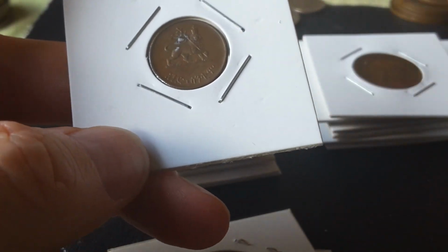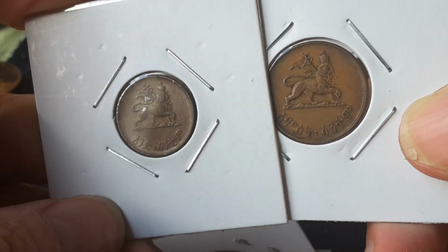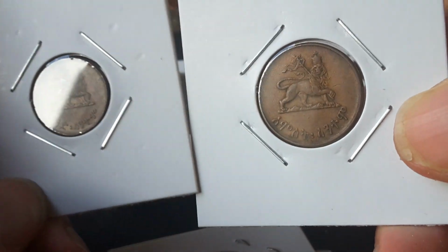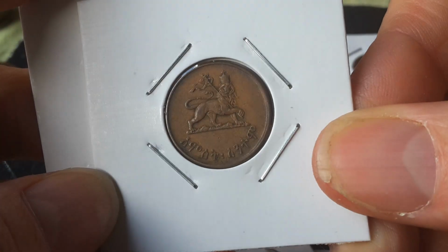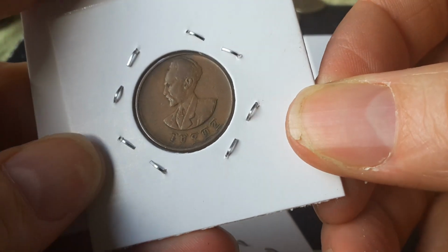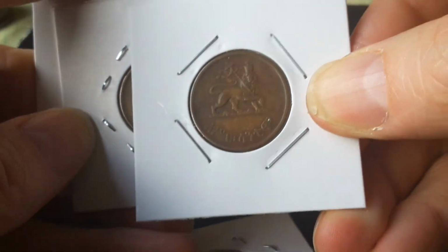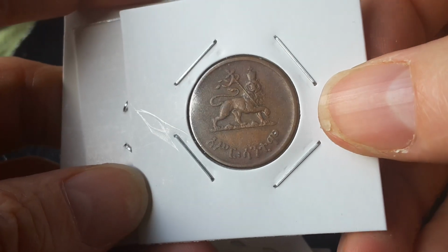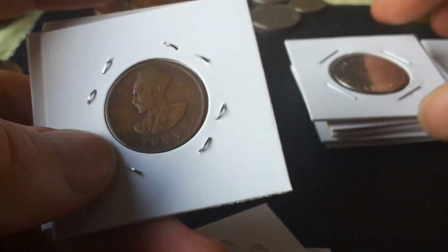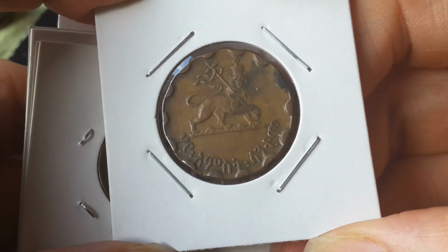Then we have a few Ethiopian coins. So this is one of my favourite sets. This is from 1944. So we've got the 1 centimes, we've got 5 centimes, and then we have Haile Selassie on this side. Then we have the 10 centimes. We've got the eagle and Haile Selassie. Then where's the 25? Here's the one I like. The 25, look at the border around that.